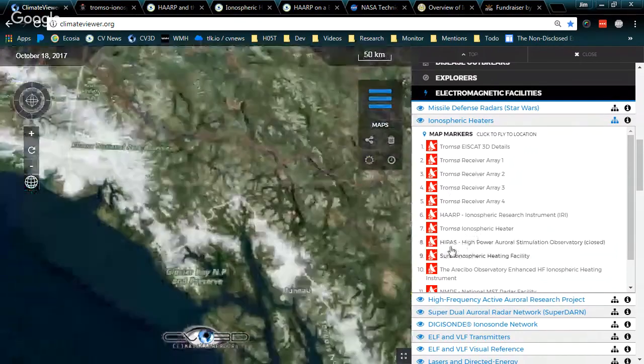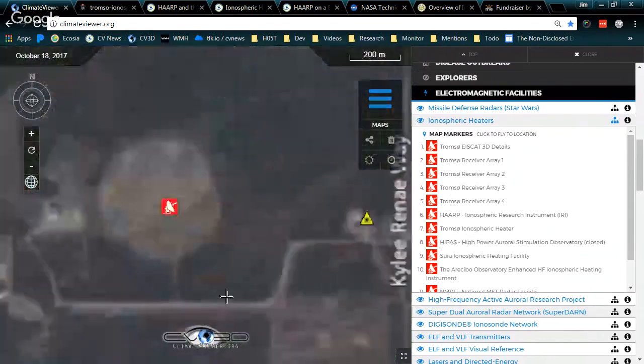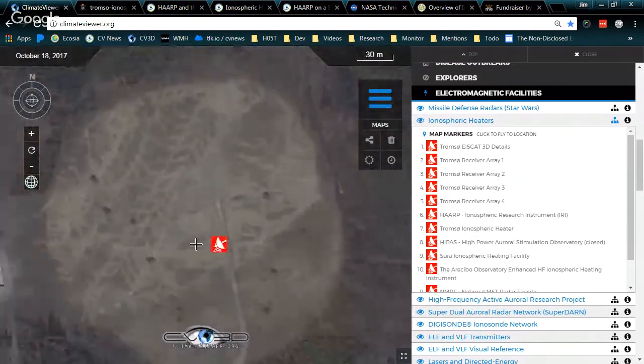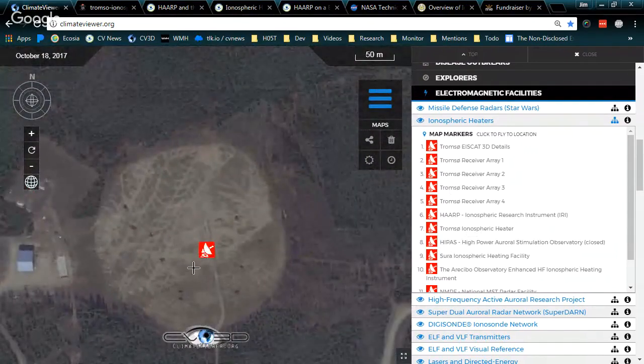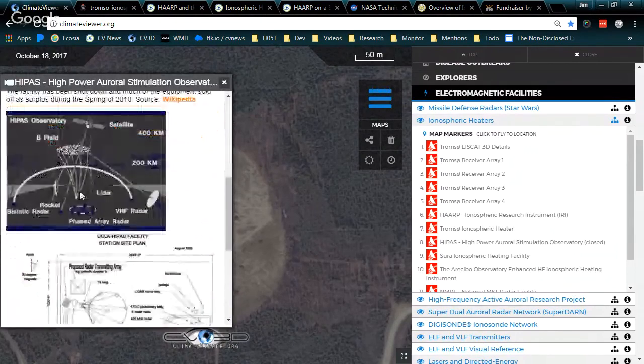So High Pass is the predecessor to HAARP. It's also up in Alaska. It has been closed and torn down. You can see that there's a field of rubble there now. Before High Pass was in Alaska, it was actually in Plattsville, Ohio. So apparently there's some new facility being built at Plattsville, Ohio. Gonna have to look into that. But this was High Pass.